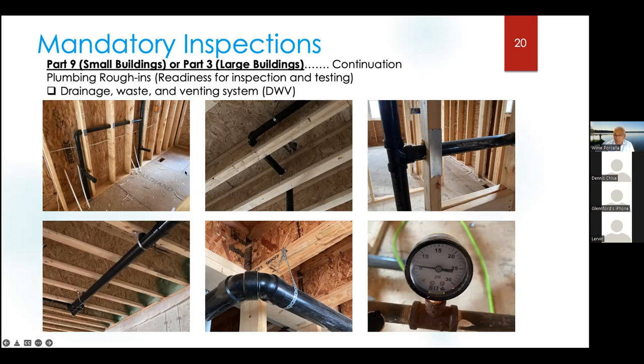During winter, ayaw nila ng tubig kasi baka mag-freeze. So ginagamit na nila ng air. So lalagyan nila ng air pressure 5 psi or 35 kPa, kilopascal. As long as hindi bumaba yung pressure for 15 minutes, ma-maintain nila at least 5 psi. That's another way of testing the drainage waste vent.